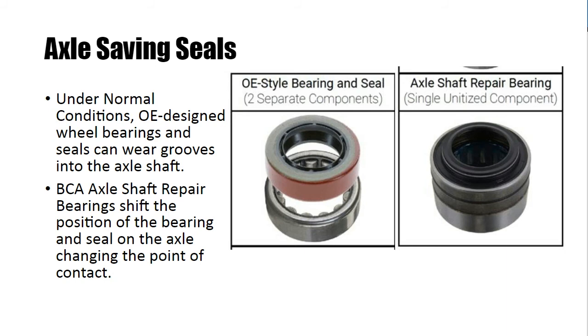Yeah, this is Matt. I'll jump in here. What we've done is gone along with the engineering department and repositioned where the roller bearings are going to ride on the axle, or I should say where the axle is going to ride on the cylindrical roller bearings, and also repositioned where the seal is going to come in contact with the axle shaft itself. In some cases, when you pull the axle shaft out, you're going to see a worn groove, some rust pitting going on. And in some cases, like you said, a groove where the seal has been riding, and you're never going to get a good seal to shaft contact area if you just replace the bearing and replace the seal with the OE design.